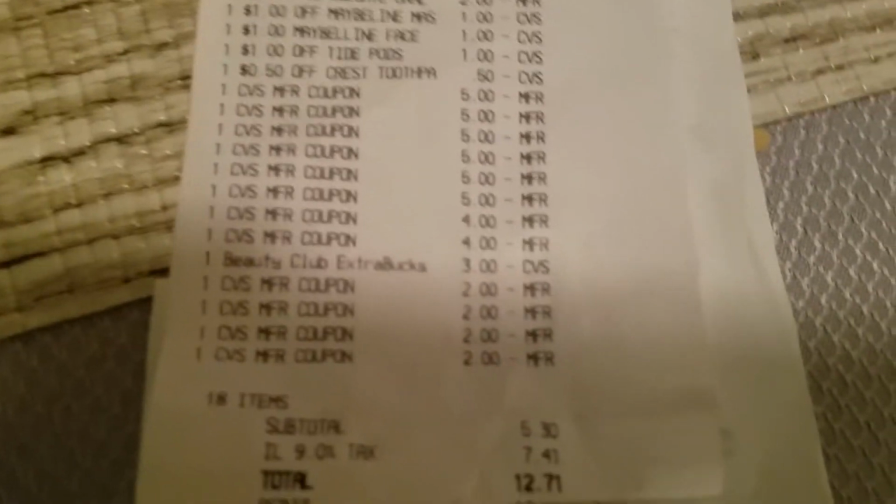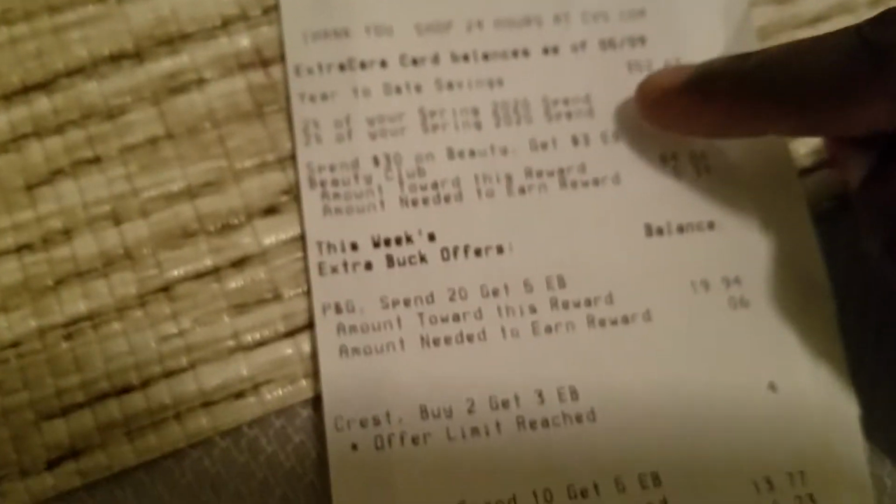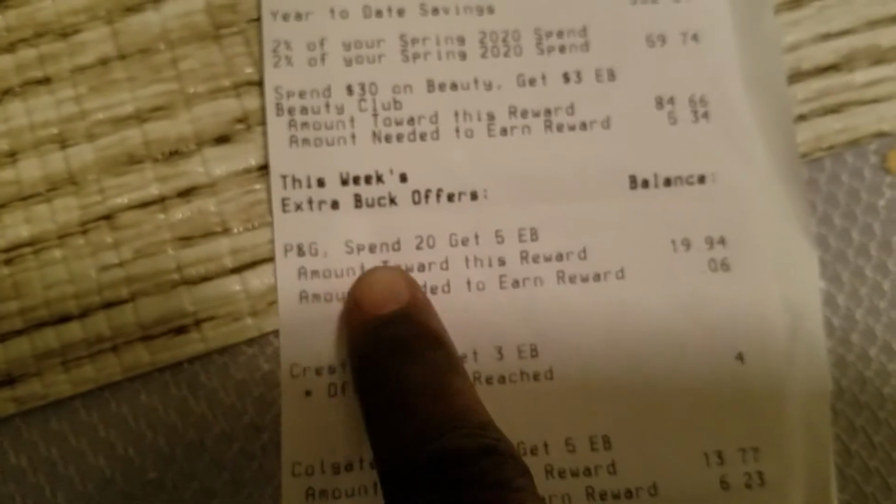And in this case, you can see, I don't know if it was a system glitch, but God dang it, I'm proud of my $5.30. Look at that. I'm proud of that. I'm excited.